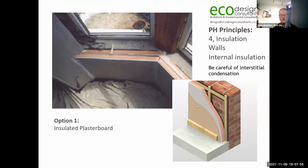So the first option most people would go to would be an insulated plasterboard, which I'm showing here. The problem with that is that you have to put it on battens and it's supposed to be a ventilated void behind. So you'd need to be able to get air going in. So you really need to be drilling holes in the outside of your wall to get the air to ventilate around. So there is a real risk of potential moisture and problems there.